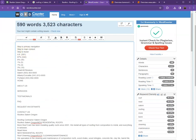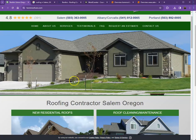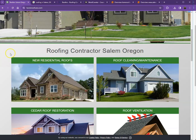All right, so currently, you have 590 words on your homepage, which is still behind the goal we have, which is 1,500. So this would be one of our main focuses, wherein we get you more content for Google to consider you as a trustworthy website, for you to appear higher in the results as well.